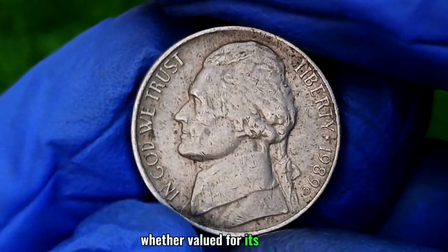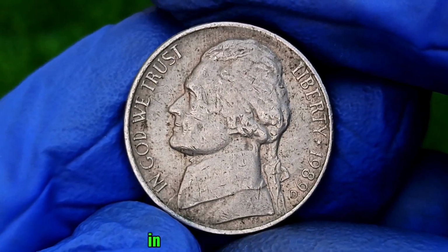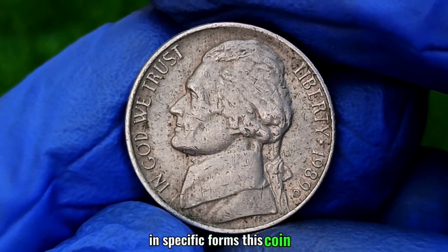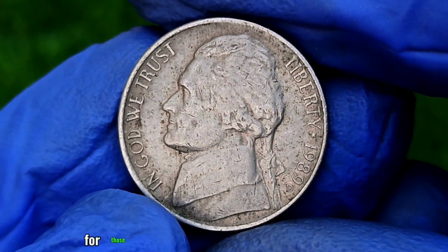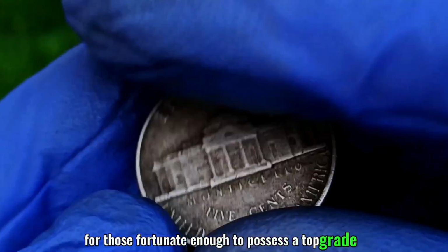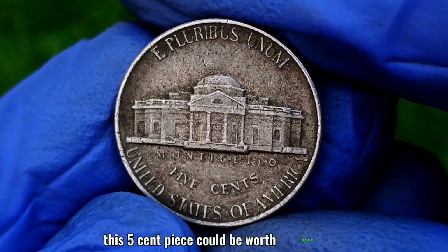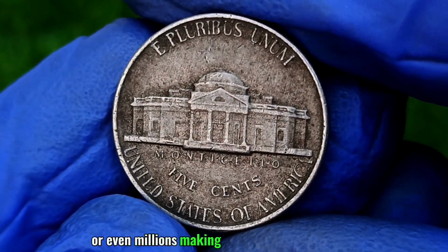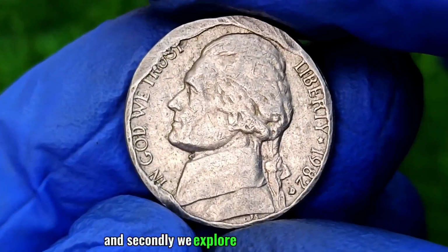Whether valued for its design, its condition rarity, or its extraordinary market performance in specific forms, this coin continues to captivate numismatists at all levels. For those fortunate enough to possess a top-grade specimen or rare mint error, this 5-cent piece could be worth thousands, or even millions, making it not just a collectible, but a true treasure of American coinage. We explore the most valuable.